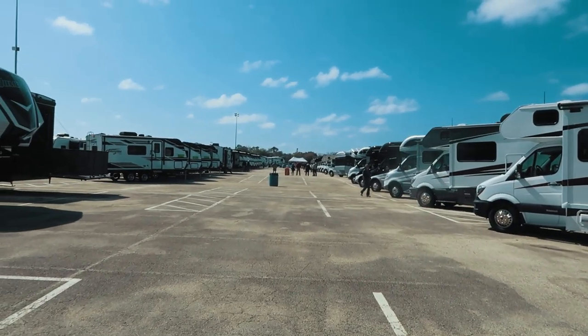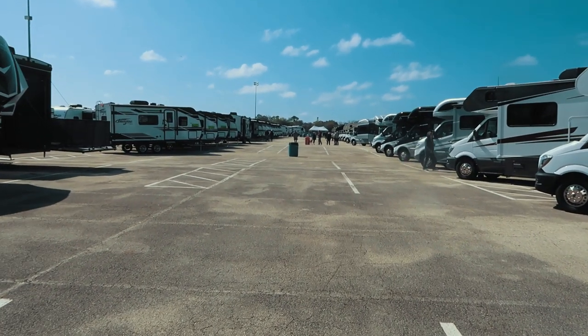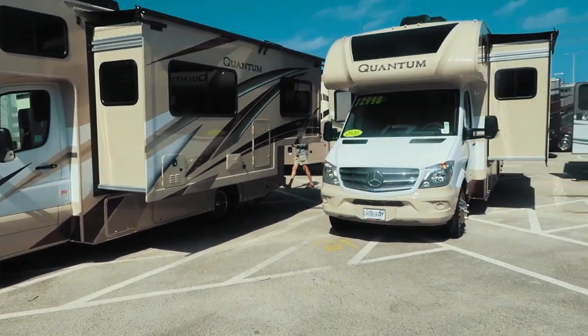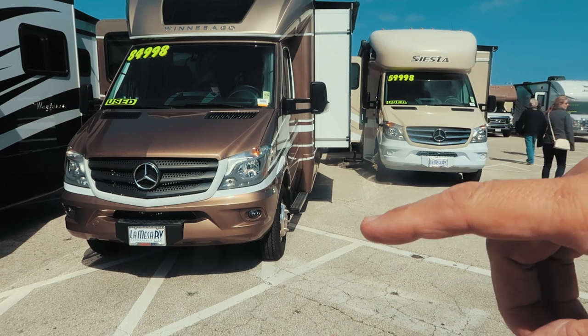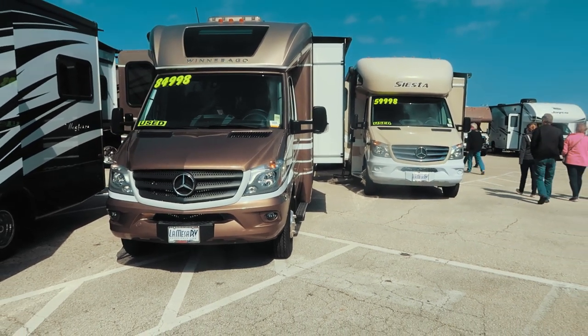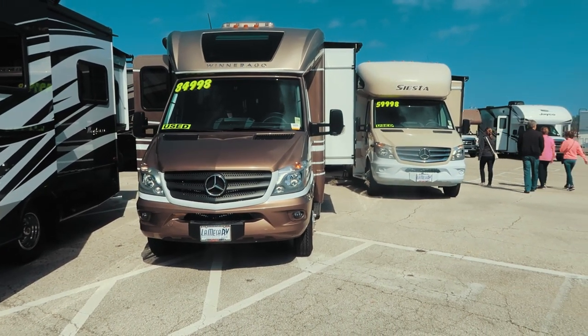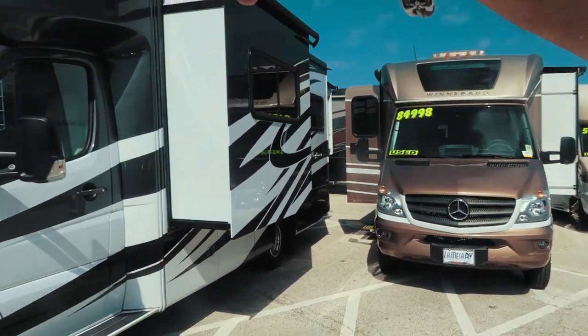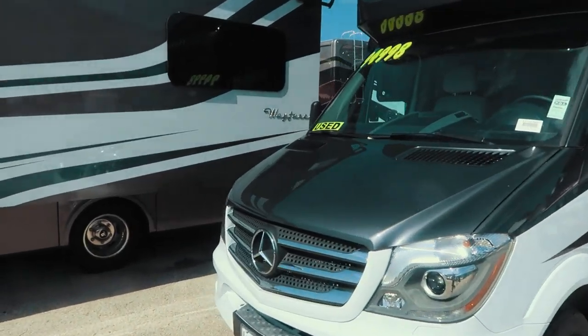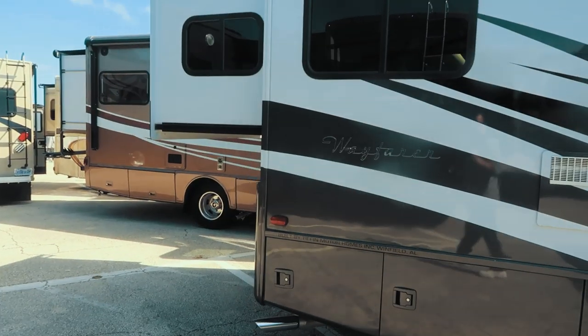So it's a breezy Saturday today, and as you can see, it's not very busy at all here. Let's take a look at some Class Cs, or B pluses. Got some used B pluses here. These are the prices. $54,900 for that Siesta. $84,900 for the Winnebago. Tiffin's got one over here for $94,000. This one's called the Wayfarer.